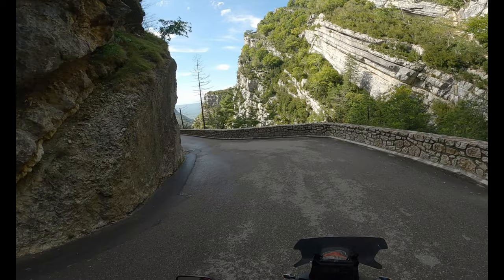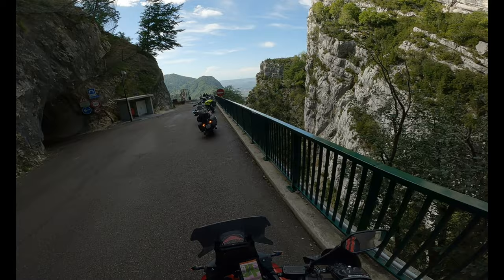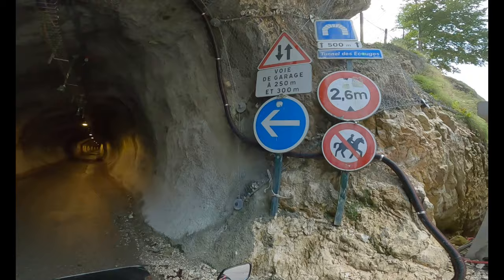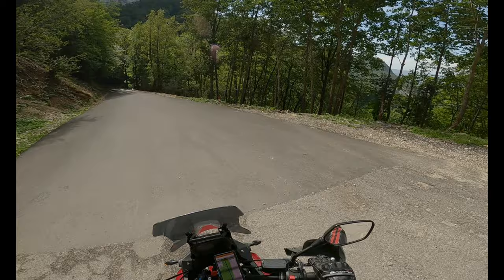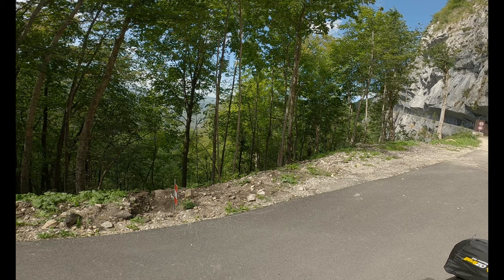Oh wow. Let's pull up and have a look. There's a tunnel on the left. I didn't see any red lights. This is old school. Look behind. Oh, that used to be a balcony road, and they decided to dig through the tunnel.